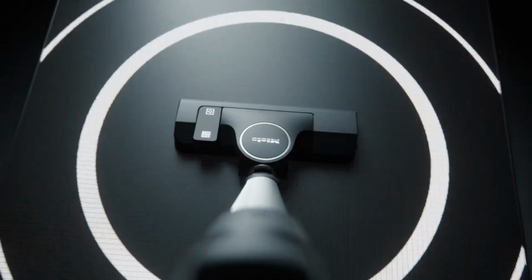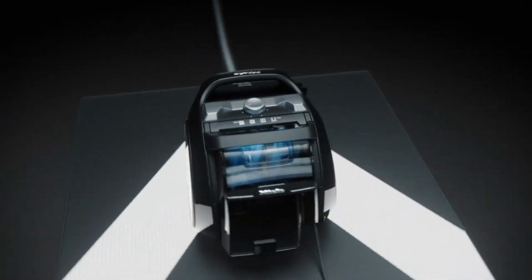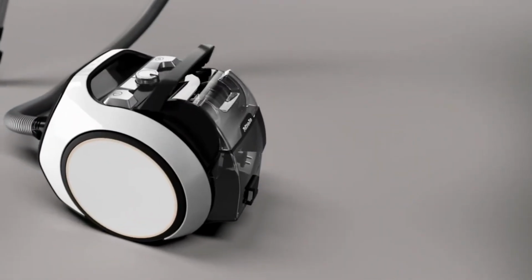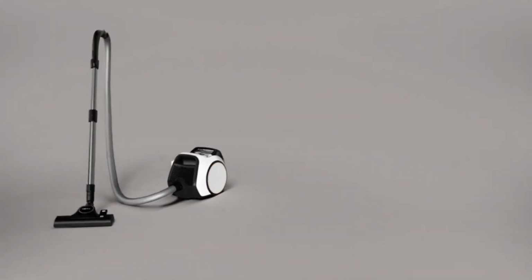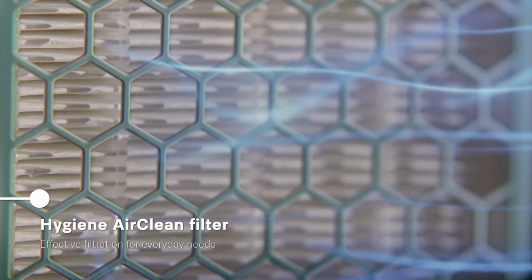When testing on hard floors, the Boost CX1 performed admirably with fine debris like flour and sugar. After a couple of passes, it cleared everything effectively, though I noticed it worked better when pulling backward rather than pushing forward, as the latter tended to push some debris around.